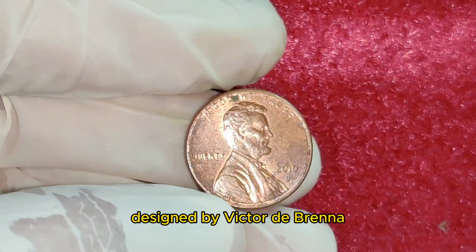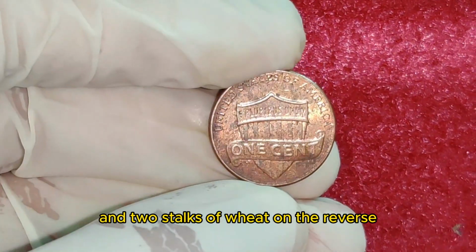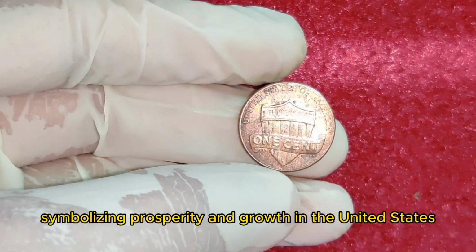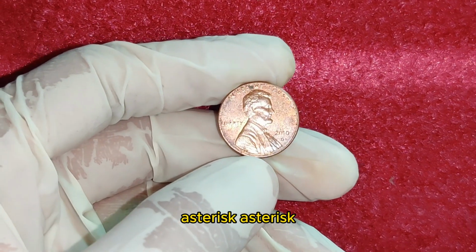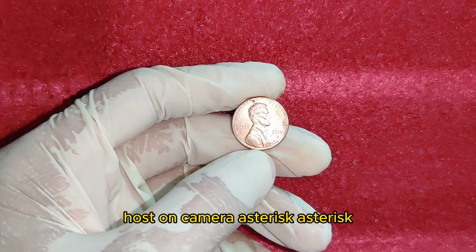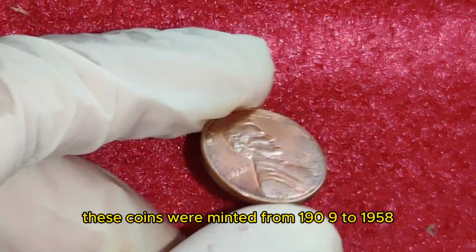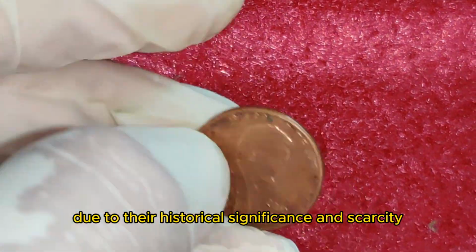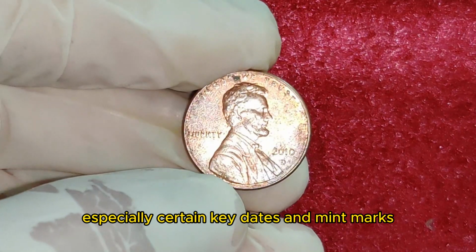Designed by Victor D. Brenner, this penny features Lincoln's profile on the obverse and two stalks of wheat on the reverse, symbolizing prosperity and growth in the United States. These coins were minted from 1909 to 1958, and over time, they've become a favorite among collectors due to their historical significance and scarcity, especially certain key dates and mint marks.